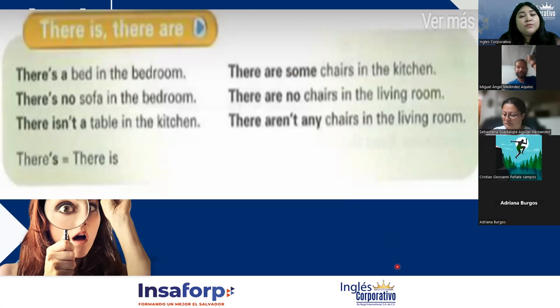So there is, we use it when it's singular that we are talking. Utilizamos there is cuando es singular, right? We're talking only one object. And we use there are when you are talking about plural, more than one object, okay?